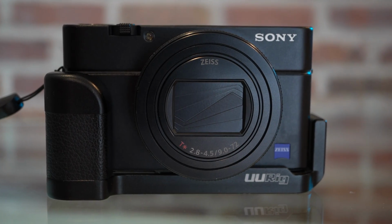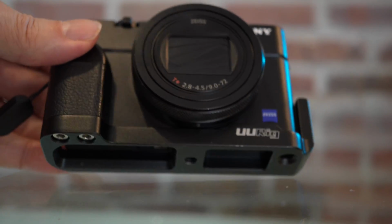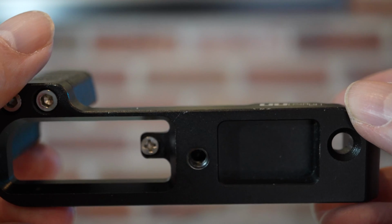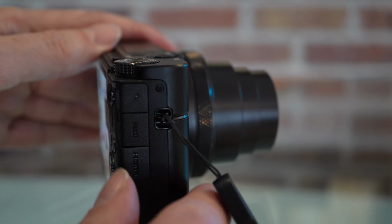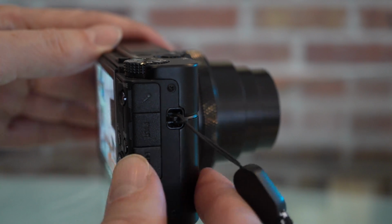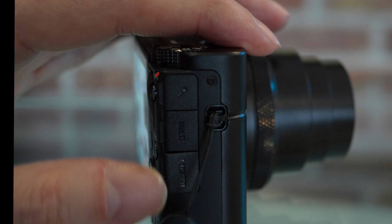A third-party hand grip like this from UU Rig I find makes using the camera a lot easier, and it's very simple to attach right at the bottom of the tripod plate. You can get a clean HDMI out, but it uses the micro port, which is much more susceptible to breakage. It's nice to have the mic jack, but not so nice to have no hot shoe and no headphone jack.